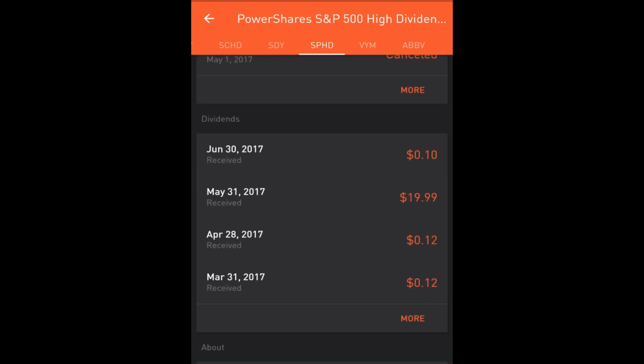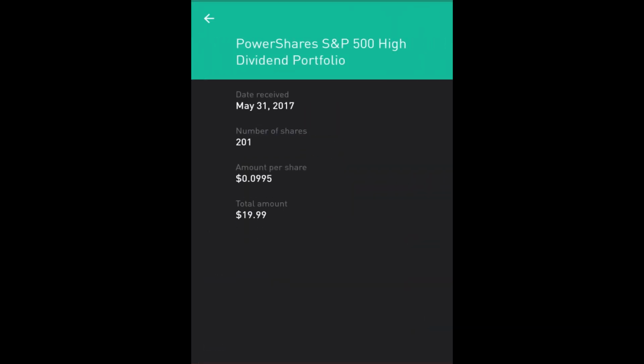we can see here that I received a dividend payment in the past. You can see $19.99 there, one of the payments. That was essentially given on May 31st, 0.0995 per share. I had 201 shares at that point.